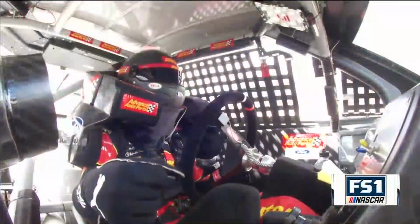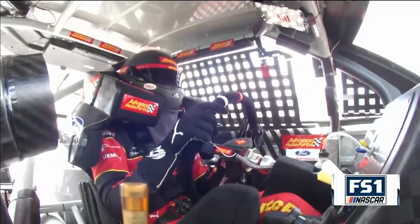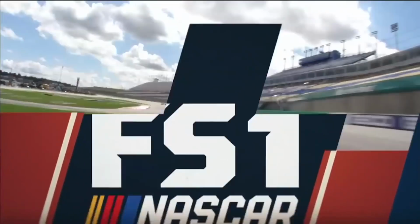50 laps complete in Kentucky. That's Ryan Blaney, our Advanced Auto Parts cam. He's driving through the corners one-handed, and we'll show you why. Here's what happened just a couple of laps ago.